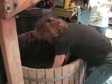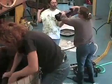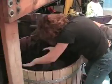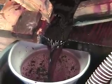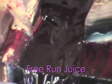However, this free-run juice only accounts for part of what's still left in the skins at this point. The skins are still very moist, still have a lot of juice left in them, and it's this juice that has most of the structure. There's some tannin in these skins, and it is something that will give the wine a little bit more body and complexity on the finish. There are some wineries that will only use the free-run juice for their wines, and those wines tend to really emphasize the fruitiness of the finished wine.